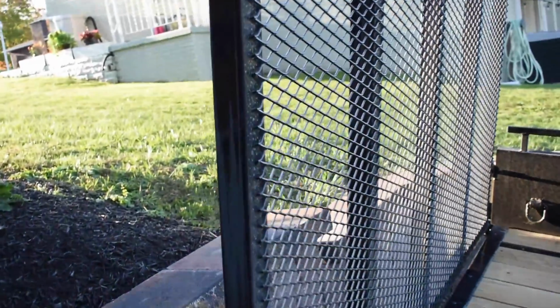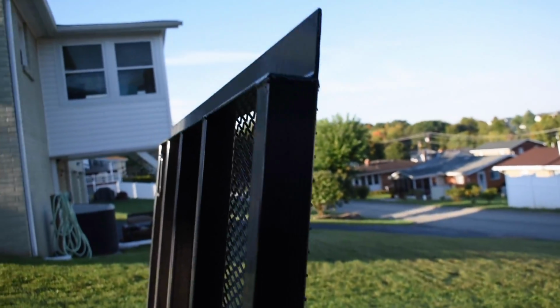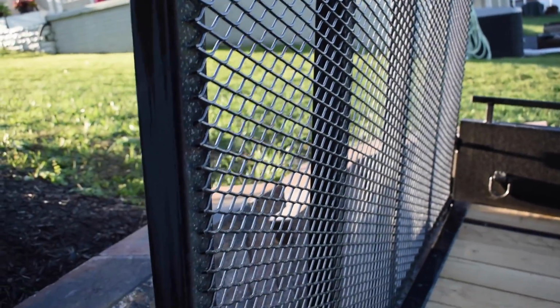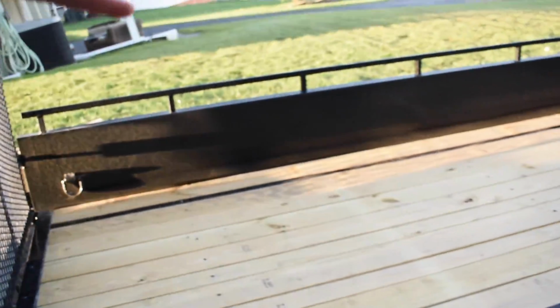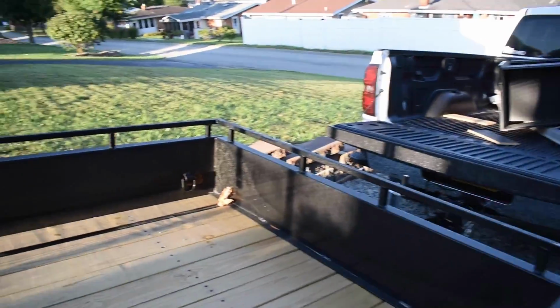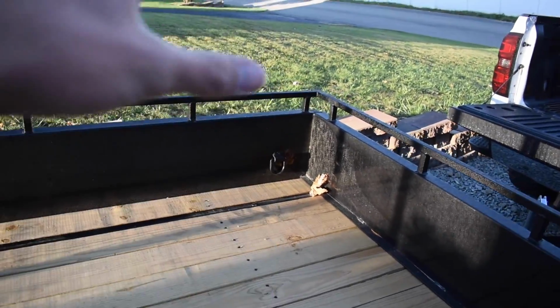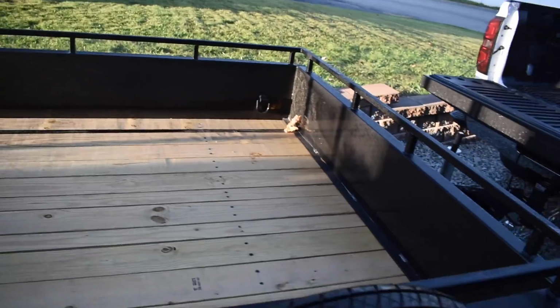Back here we have a full tube gate. That's a full 2x2 tube gate with a mesh face, and it is spring assisted. You can see the springs down there, and it does lay down flat. Inside the steel side, you do see we got some D-rings to tie down the RZR. And believe it or not, this little piece of tubing right there is where all the wires are, running from the front of the trailer to the back lights. SureTrack is one of the only brands that does this.